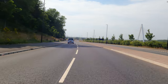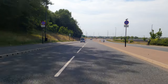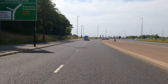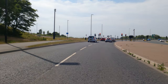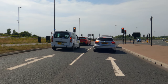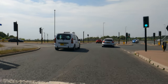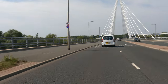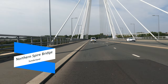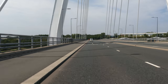We're now approaching the Northern Spire Bridge. You can see it in the distance there. It has a very modern design, and it's because it is modern. It was only built in 2018. And it was constructed to reduce congestion in the traffic, and it has worked. It is very useful to get to Gateshead and Newcastle using this bridge, and to Washington. And you can see it's not congested, there's plenty of room for the traffic. It is a very attractive design, and I think it's a real pleasure driving across this bridge.